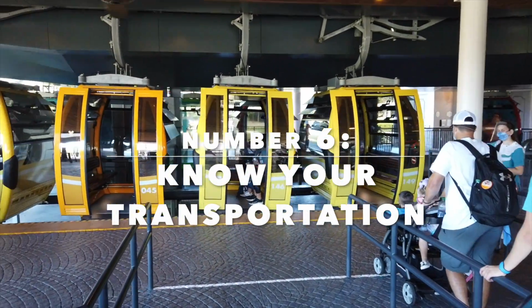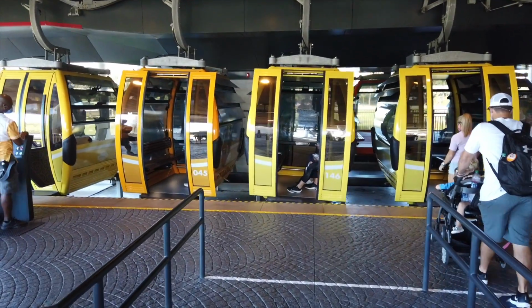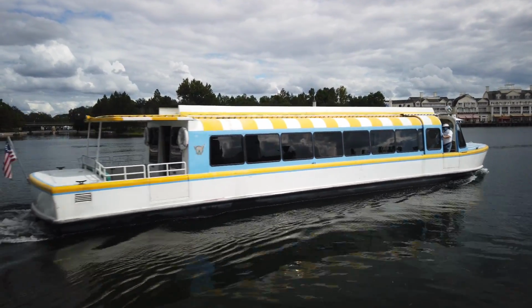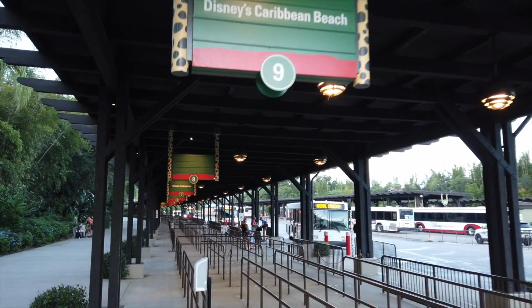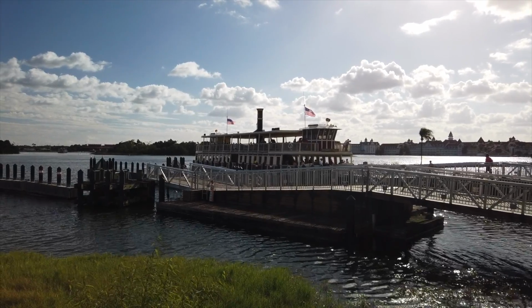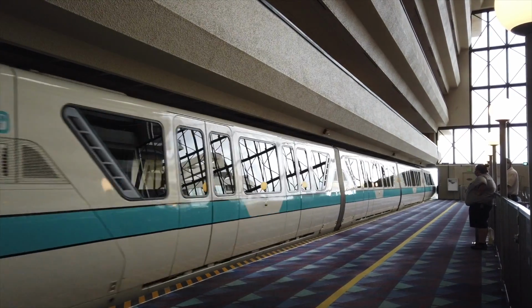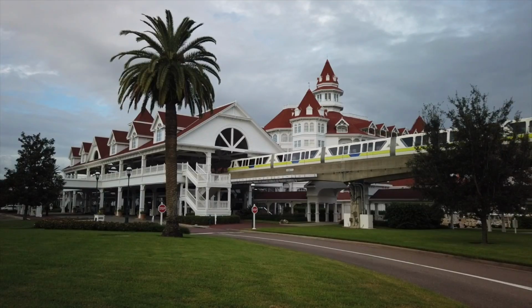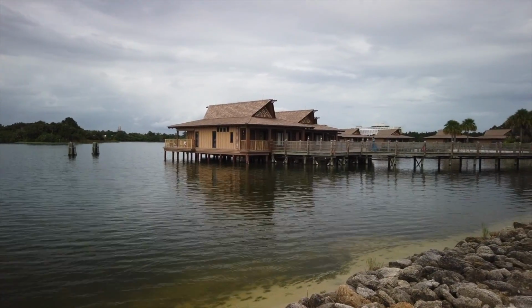Number 6. Get to know your transportation options. Walt Disney World transportation to and from your resort can vary greatly depending on where you are staying and what theme park you're visiting on a given day. For example, the monorail will take you from Magic Kingdom to 3 resorts, Contemporary, Polynesian, and Grand Floridian, but you may also take a bus or a boat to other locations throughout Walt Disney World.